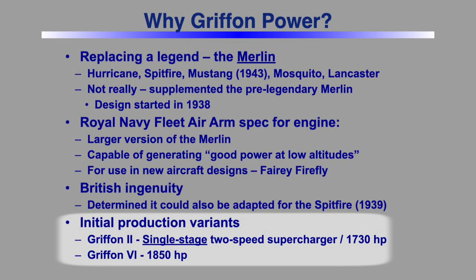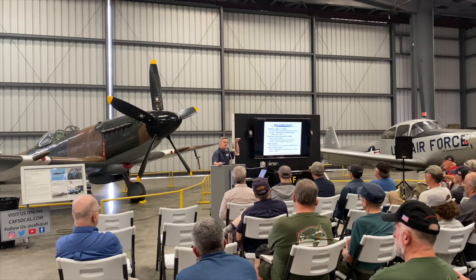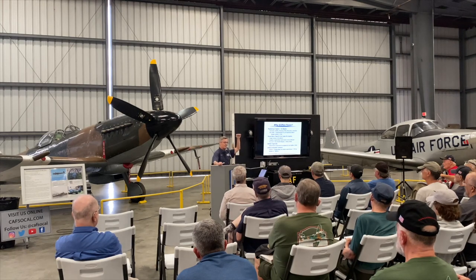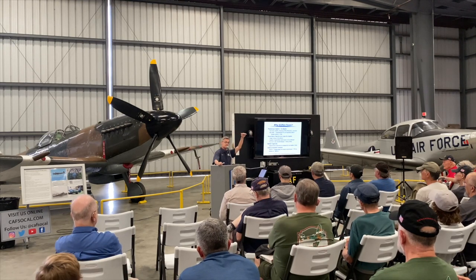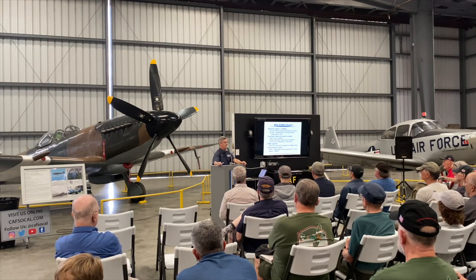Okay, the initial production variant, the Griffon 2, had a single stage two-speed supercharger, very similar to that Allison I talked about. Fabulous engine at lower altitudes, but it did not maintain the power in manifold pressure as altitude increased. And where were the Messerschmitts and the Focke-Wulfs in early 1940 and '41? 35, 38, 40,000 feet. And the single stage supercharger, even on this bigger engine, didn't match up.